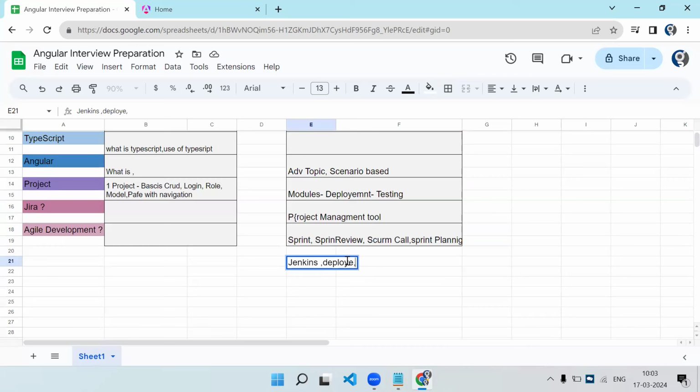Then, coming back to Angular, Angular 17 questions will be there. Micro frontend. It's an architecture. Not in detail, but make sure you know what a micro frontend application is. Plus React also. Now, in the starting I told you, right? Even though we are Angular developers, they will ask you JavaScript. Why do they ask JavaScript?